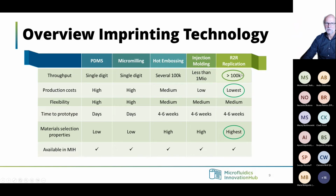As we're talking about super high volume, what comes with it is, of course, very low cost. We have time to prototypes which is a little bit longer, or definitely longer than with PDMS, so your lab and prototyping capabilities. A very high selection of material properties will be explained to you in quite a lot of detail. And as I mentioned before, all of these production technologies are available. So you can come to us and say you would like to start prototyping with micromilling, move on to injection molding, but definitely we have on the back of our mind to move on to roll-to-roll replication in very high volume.